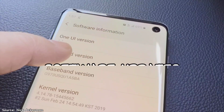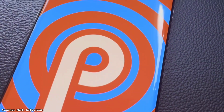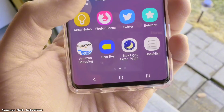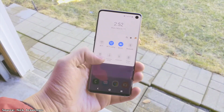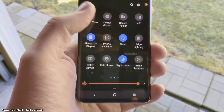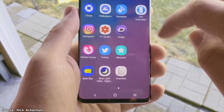One significant drawback that could push you away from considering the Samsung Galaxy S10 is the lack of any more software updates. Since its launch in 2019 with Android 9, the S10 has received several updates culminating with Android 12 as its final software version. However, with the current Android version standing at 14, the S10 lags behind, missing out on the latest features and enhancements introduced in the following updates.